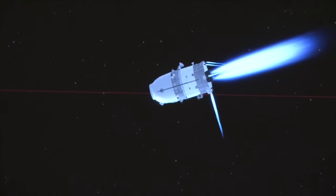So at this point, is this all controlled from ground control, or are the astronauts doing any of this? No, it depends on the vehicle itself.